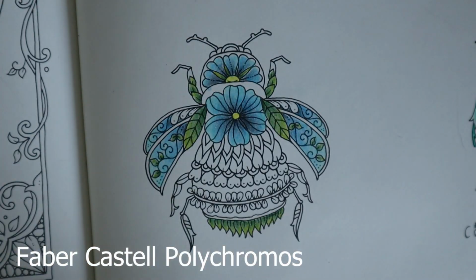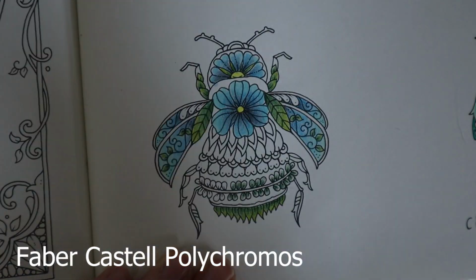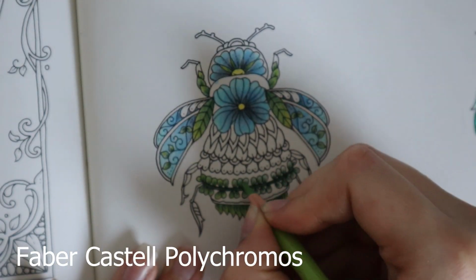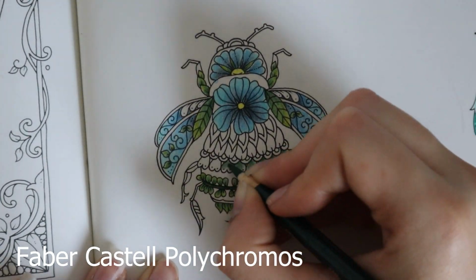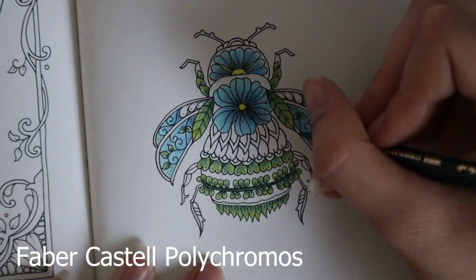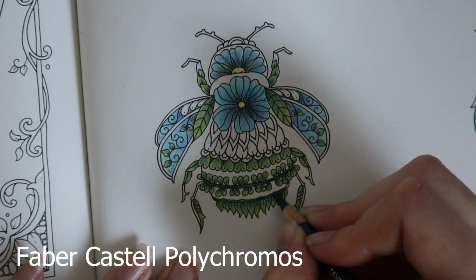These ones are still quite expensive, but they're not as expensive as the Caran d'Ache Luminance or the Derwent Lightfast pencils. These ones are more expensive than the Prismacolors, so overall the Prismacolor pencils are the cheapest, but they don't last the longest. These Polychromos pencils do last quite a long time because they're so hard. They don't wear down really easily and quickly. So these ones I'd say are probably the best value for money.